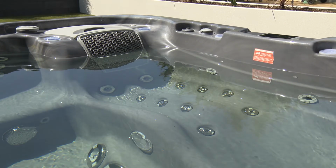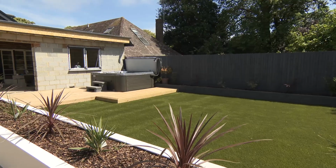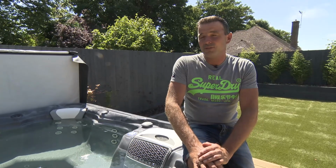I'd definitely recommend this hot tub for family and friends and anyone with aches and pains because it gives you an all-over massage.